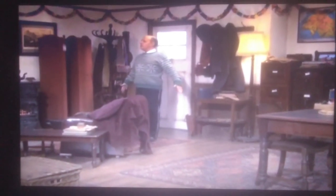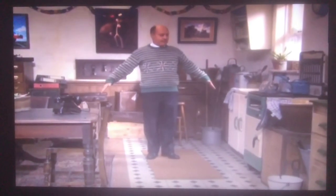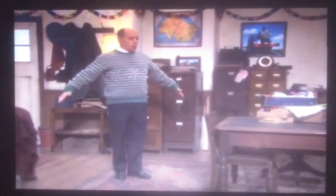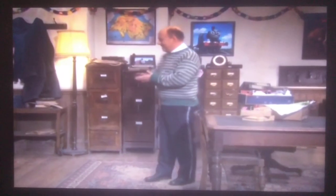About here? Oh, it's a bit close to the door, isn't it? What about here? Oh, yes, nice big space. Oh, it's a bit close to the kitchen, though. I don't want people bumping into it when they're making a cup of cocoa. Oh, what about here? Oh, yes, that's right in the middle of the room, isn't it? And it's not too close to anything. Yes, that's perfect.